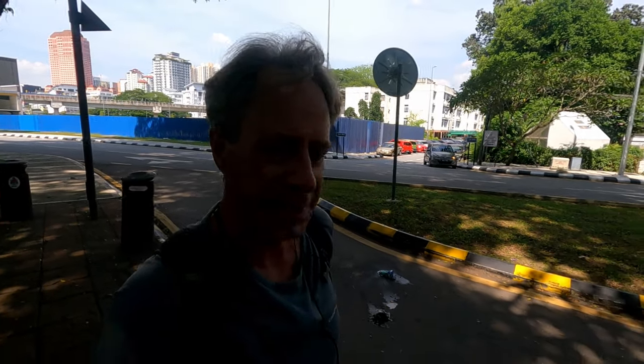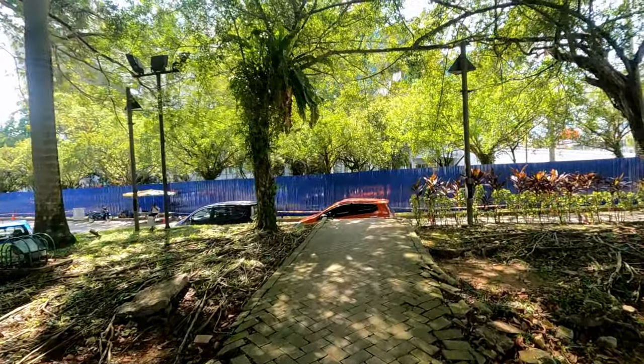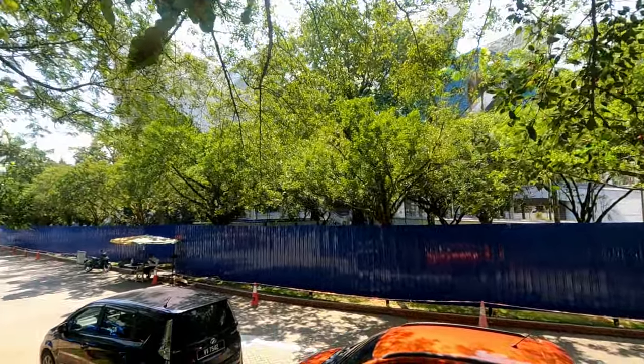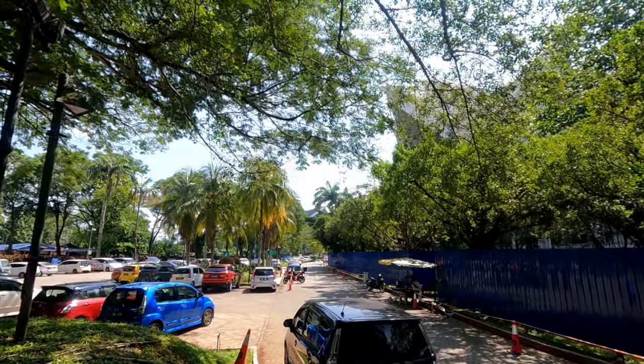So I'm a little bit confused. I checked Google Maps and I couldn't quite figure out the route, but I think I can just meander in this direction and I'll stumble across where I want to be. Hello. I thought my way was blocked by this Istana Budaya. But I think I can go this way, and this should take me to, I think that's it right there, the art gallery.